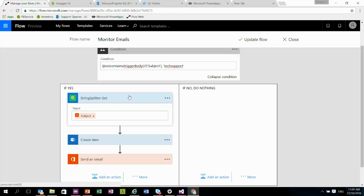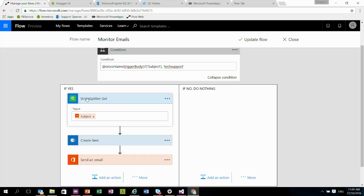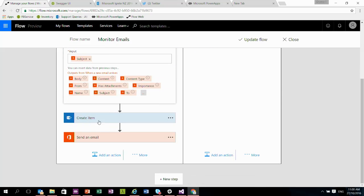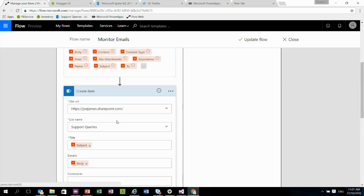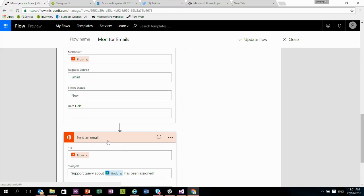But what we've done is I've added that connection here. The moment I add the Swagger, Flow basically understands that it takes one input, which is what my API defined using Swagger. So I put the subject in, which splits the subject into two. I do the same SharePoint create item here, assign whatever fields that I want to, and also at the end respond to the person who sent the email saying that, hey, your ticket has been assigned to so and so.